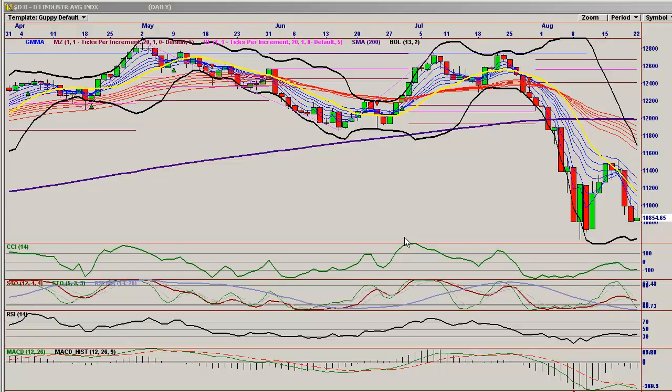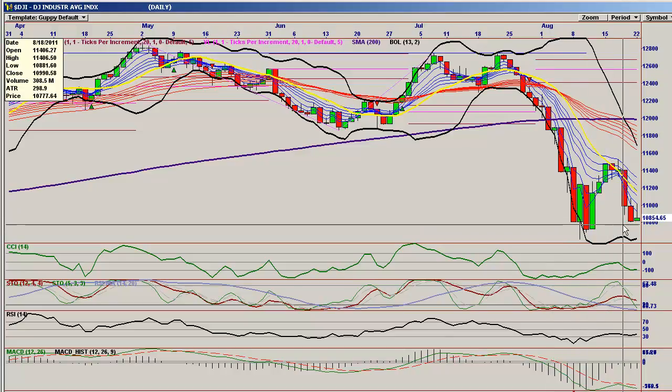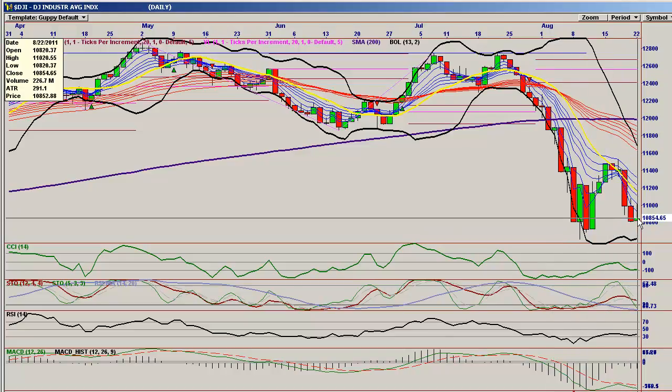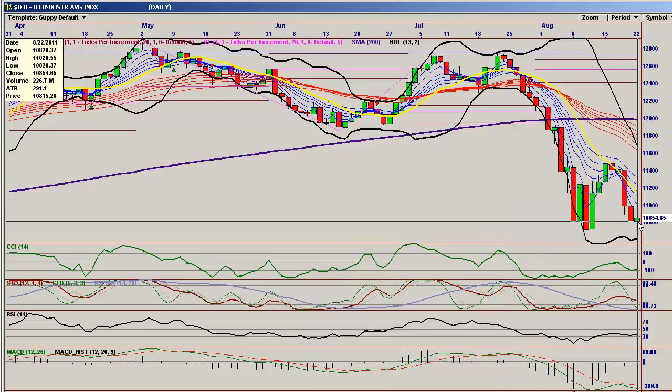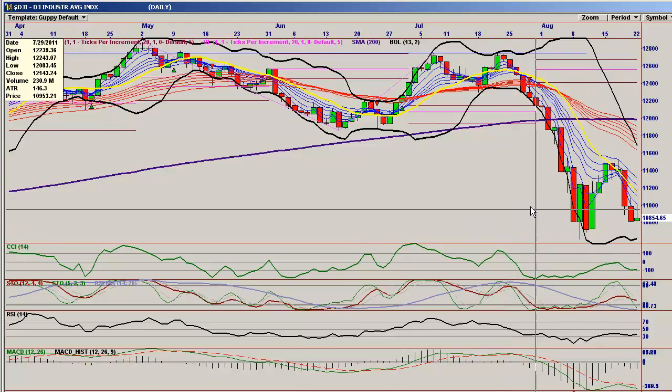Today is August 22nd, and it is time for the market overview. We'll be looking at the Dow, SPX, VIX, XOI, TNA, UUP, FXE, GLD, SLV, and a few other things. Here we are with the Dow. We have an inverse hammer, and it is green, barely.